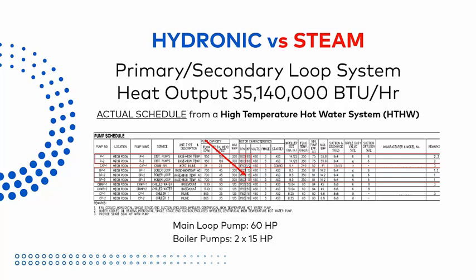As we discussed in the previous slide, the system is designed to have two boilers running to provide our design heat output, so we have 30 motor horsepower in operation 100% of the time. Add those together and we come up with 90 total motor horsepower operating 100% of the time to enable our hydronic system to work. Next, let's analyze the energy it takes to run those pumps.